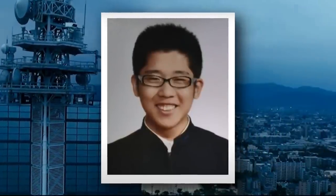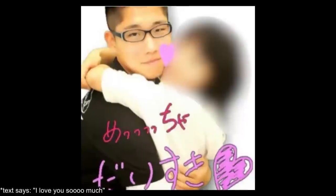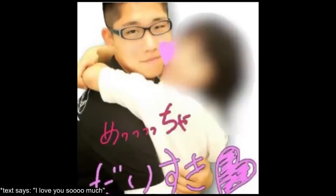However, the man we're going to be talking about today was a 24-year-old man named Kyota Hattori. Hattori was born in Fukuoka in 1996, where he spent most of his life living with his mother and sister. Most of the people who knew him claimed that he was a very average guy, even going as far as to say he was fairly cheerful. He was bullied a lot throughout his time in school, but he had a decent social life and ended up dating a nice girl that he knew.